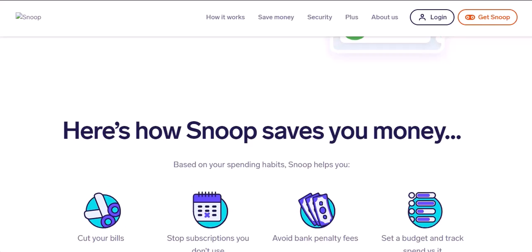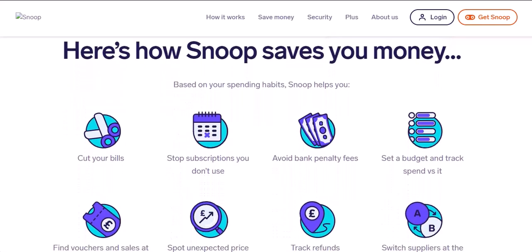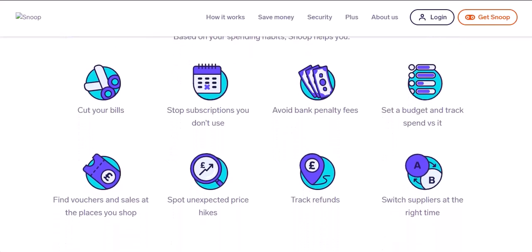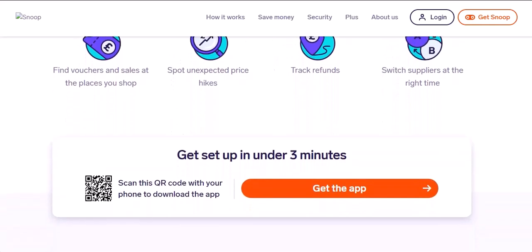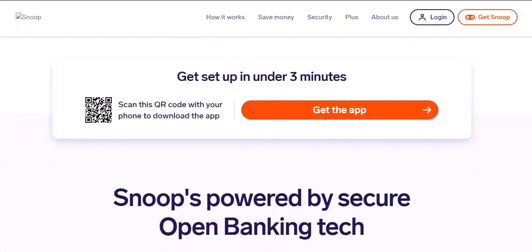Snoop isn't a magic bullet, but it's a powerful tool that can transform the way you manage your money. By giving you a clear picture of your spending habits and helping you find ways to save, Snoop empowers you to take control of your finances and build a brighter financial future. So, if you're tired of feeling lost in a sea of receipts and bank statements, give Snoop a try. It might just be the financial bloodhound you've been missing.